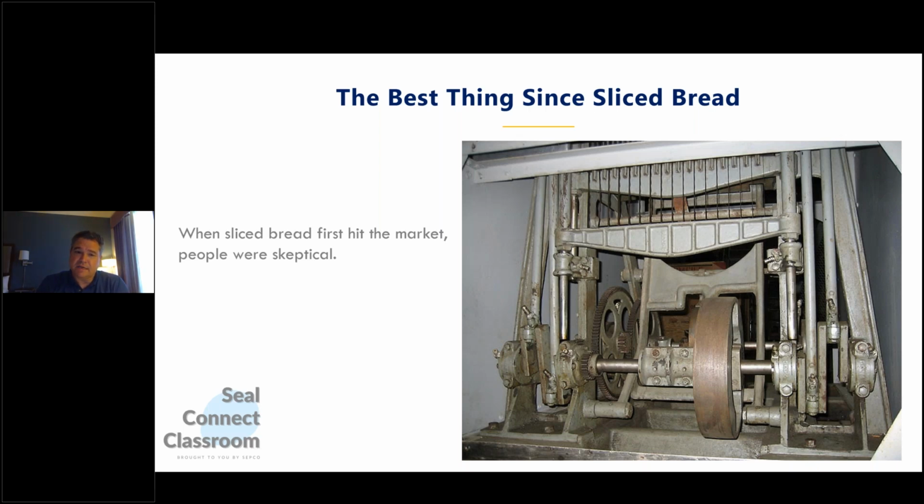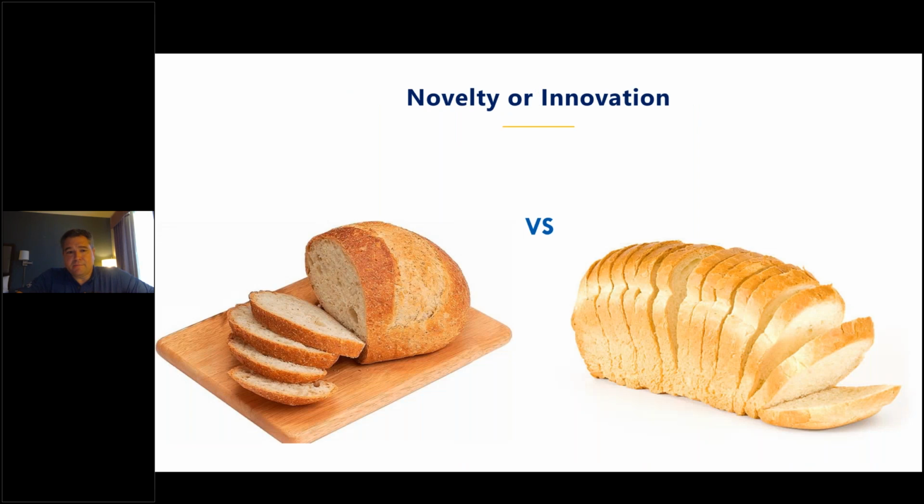One of the things I want to consider is the idea of tracking a mechanical seal. Sometimes we say this is the best thing since sliced bread. What you see on your screen is actually one of the first machines developed for slicing loaves of bread. What's interesting is that the idea that ultimately became the best thing since sliced bread wasn't really accepted when it first came out on the market. The guy that invented this machine focused on the how and the what of slicing bread, but no one really bought into the concept. They were very skeptical, and it basically became a novelty.